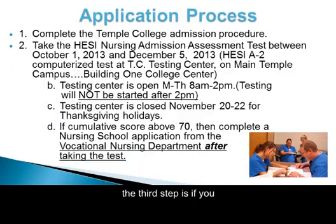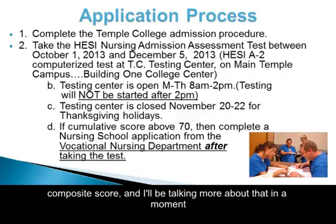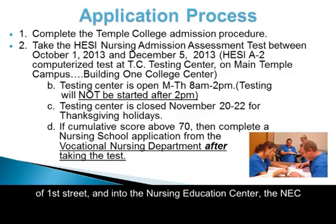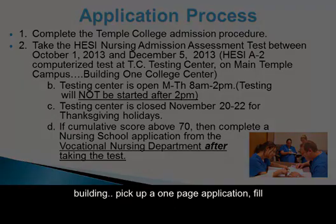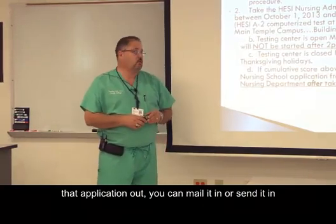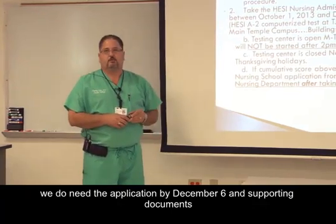The third step is if you take the test in Temple and you score above a 70, that is a composite score, and I'll be talking more about that in a moment, then you can literally drive or walk across the street of the campus there, First Street, and into the Nursing Education Center, the NEC building, pick up a one-page application, fill that application out, and you can mail it in or send it in. We do need the application by December 6th and supporting documents.